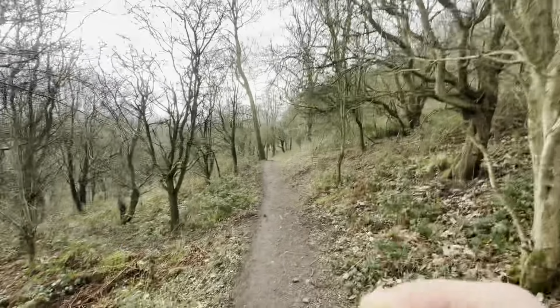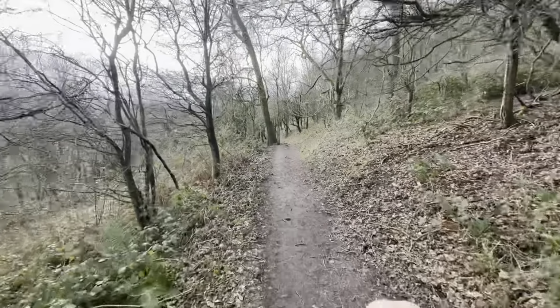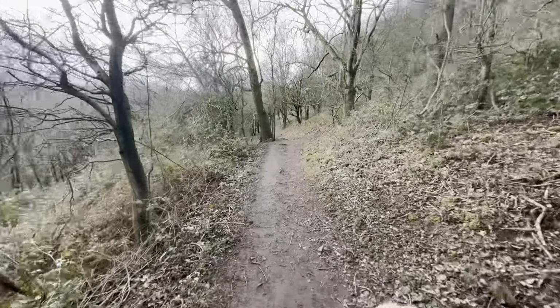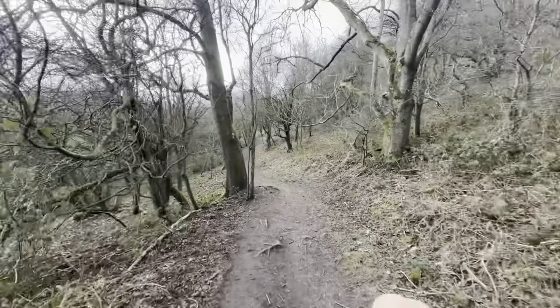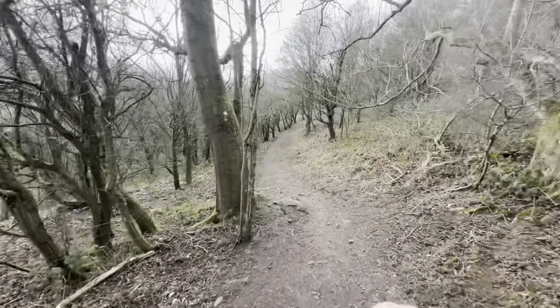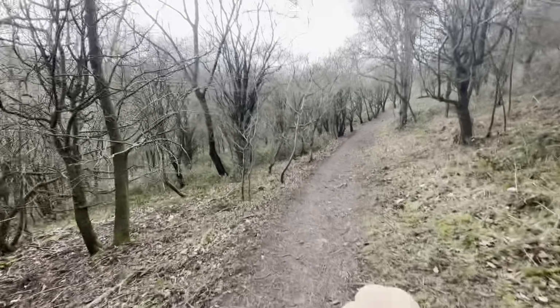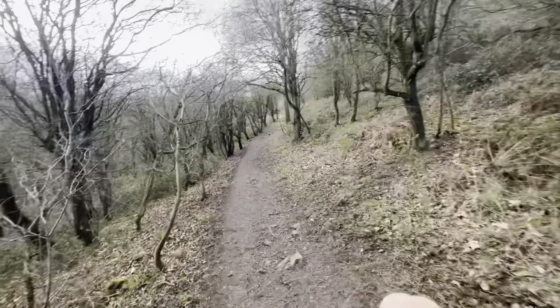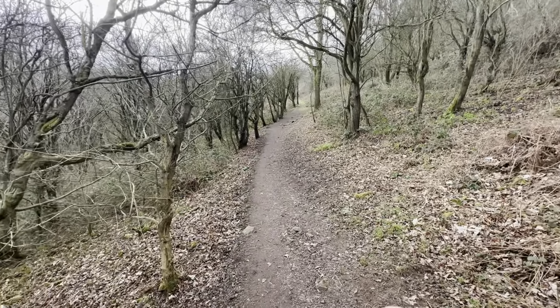Yeah, I'm still rocking the inappropriate footwear today. I haven't got round to getting any specific walking shoes. But then again, Adam the Woo never wears walking boots. He's always worn his sneakers. And he's done some quite outback walks. So, you know.